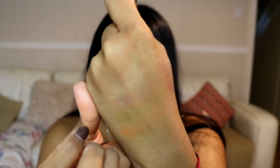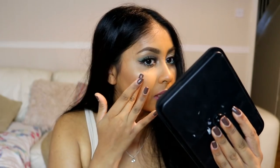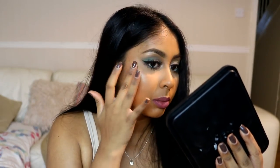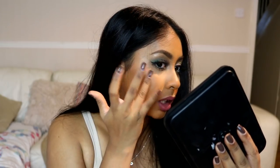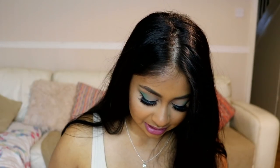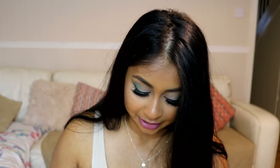It's just a nice subtle highlighter. It gives it a nice sheen. What I like about this is that it doesn't feel too glittery. Oh my lord, I'm like Tin Man right now. Yeah, that is very pretty. I'm happy that they actually came out with a good highlighter.